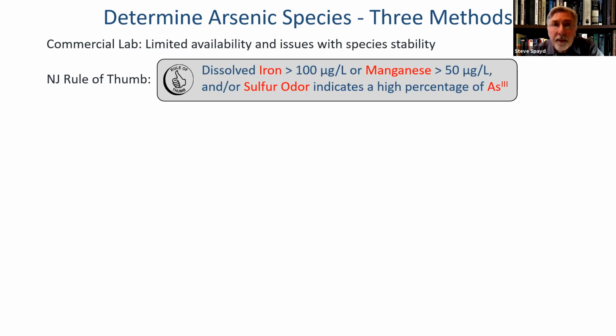In New Jersey, based on all our data, we've developed a rule of thumb. If you have one of these things, you probably have a high percentage of arsenic 3. If the dissolved iron is greater than 100 micrograms per liter, so that would be 0.1 ppm, or if the manganese is greater than 50 micrograms per liter, so one of those, you probably have arsenic 3. If you add the water having a sulfur odor, that increases your odds even higher.